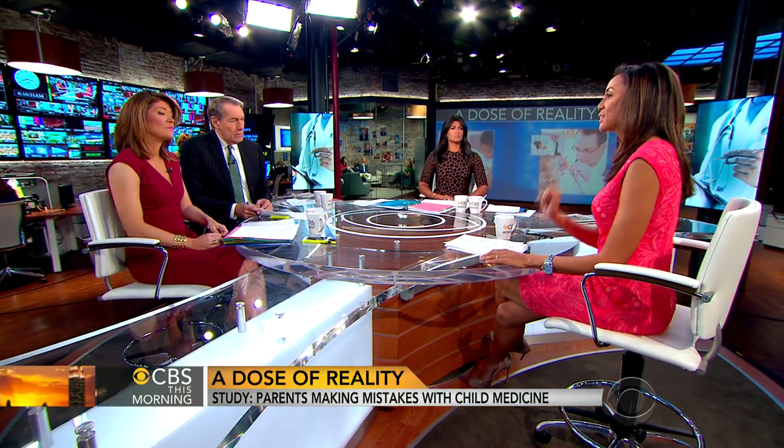And this comes with all these cough medicines at the same time when doctors are saying we should be pulling back on those, right? Well, Nora, that was one interesting thing in the study. Over the course of the 10 years that they looked at this data, the number of cold and flu errors went down, and that's because we're giving less cold and flu medicine. Oh, and that's a good thing. But we still have to really be careful. The most important thing is to realize how easy mistakes are to make.